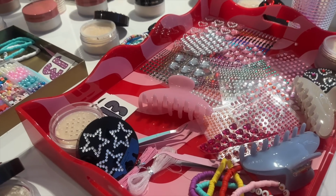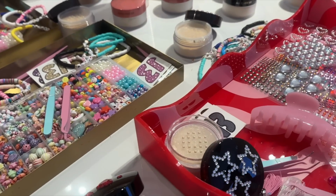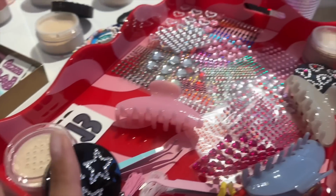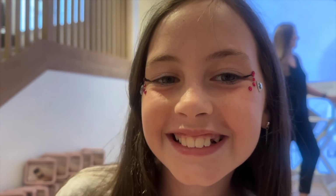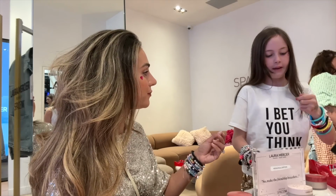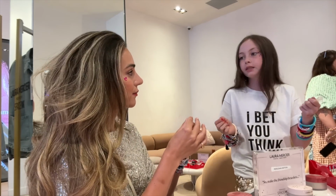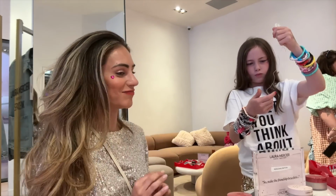So we've arrived to Space NK on the Duke of York Square, and we are absolutely inundated with beads and glitter and sparkles. Phoebe, show off your eyes. Oh wow, they look gorgeous. So good. Is this for me? Yeah. Okay. Do I need to tie a knot in the end? I'll show you what. Okay, sorry, I'm jumping the gun.